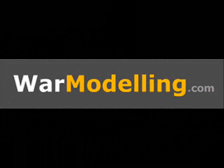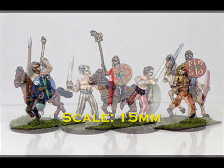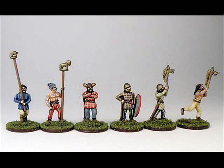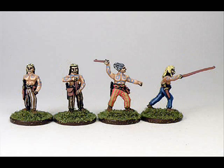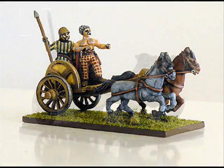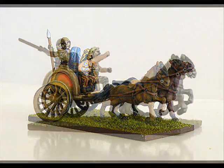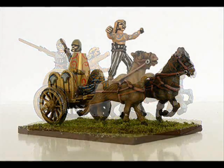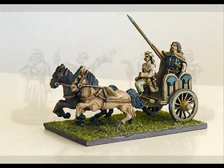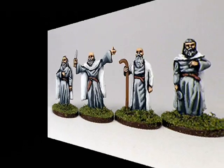Number 4, and it's back to War Modelling, another 15mm company that's currently producing a range of ancients. These are ancient British, a completely brand new army, just been released, and of course when you talk ancient British, what you're actually talking about are chariots, and these have lots and lots of chariots. Six different ones to choose from, plus a chariot carrying Boudica, and indeed even a unit of druids. A really nice release from War Modelling, lots of variety, great stuff.